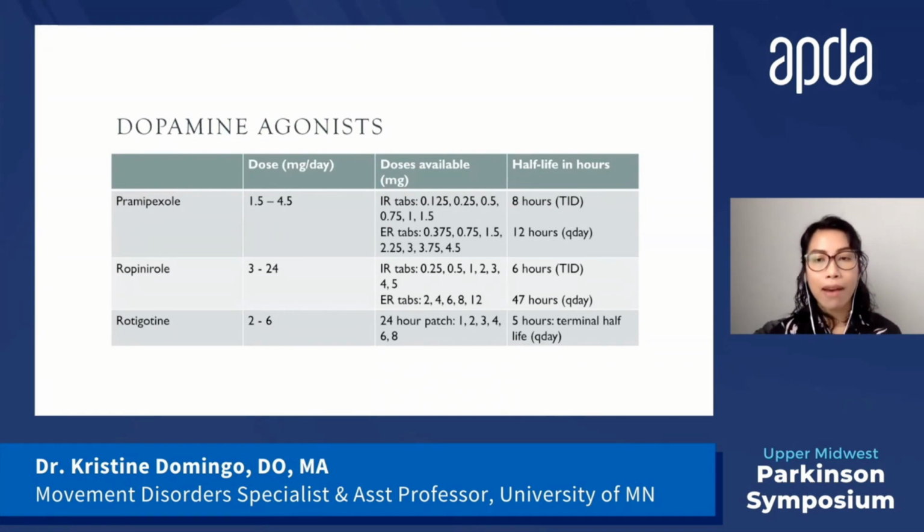And you can also see the half-life of dopamine agonists is longer than levodopa. So early on with studies, we had seen that the onset of dyskinesia was less with dopamine agonists, and also the half-life was longer. So when comparing whether to start a dopamine agonist versus levodopa, because of those factors, people tended to lean more towards dopamine agonists. But I'll talk more about that in a little bit.